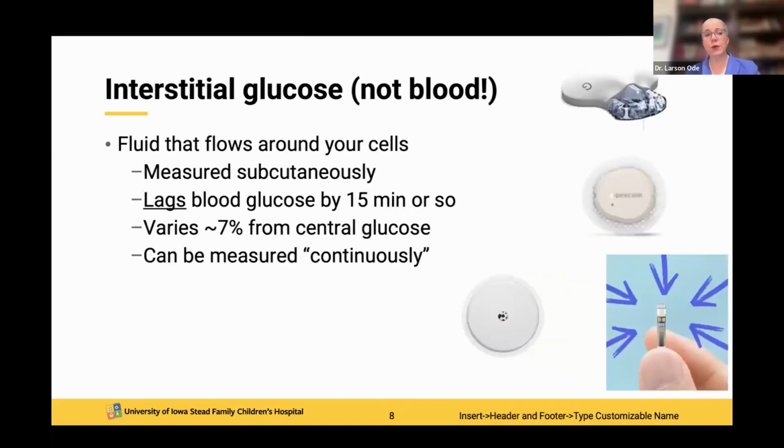So you can also measure your sugar levels, not in your blood, but in the fluid that flows around your cells, which is called your interstitial fluid. When we talk about diabetes, we have a tendency to talk about sugar as if it's bad, but sugar is your primary fuel for all of your cells. So every part of your body needs to have access to sugar pretty much all the time to be healthy. And not all of your cells are in direct contact with a blood vessel. So how nutrition, which is mostly sugar, gets to those cells and the waste gets away from those cells is by fluid that comes out of the blood vessels and then flows around the cells. And that's called interstitial fluid.